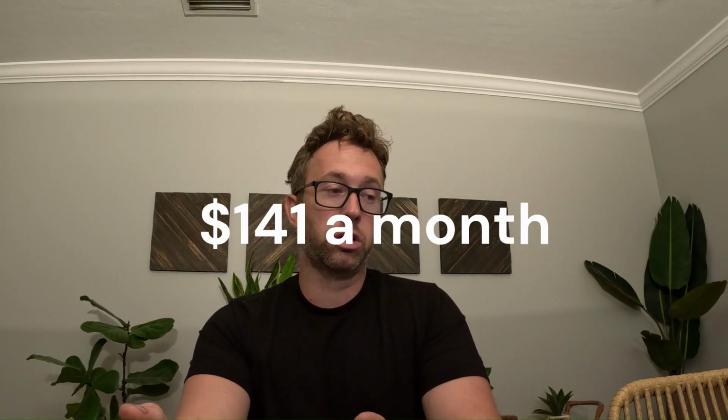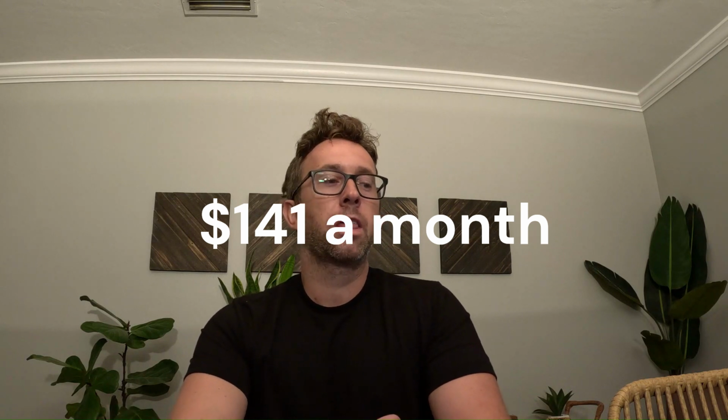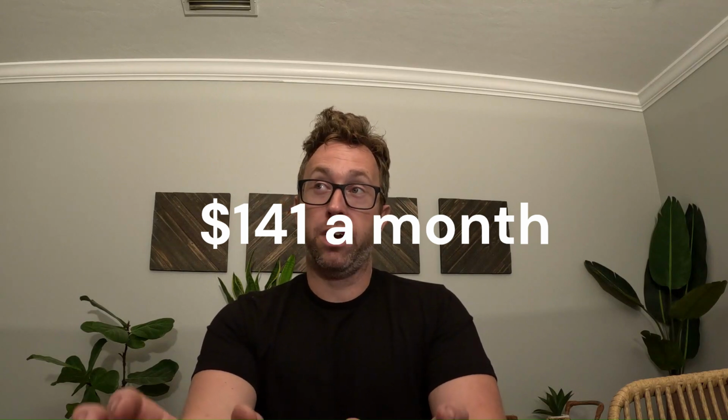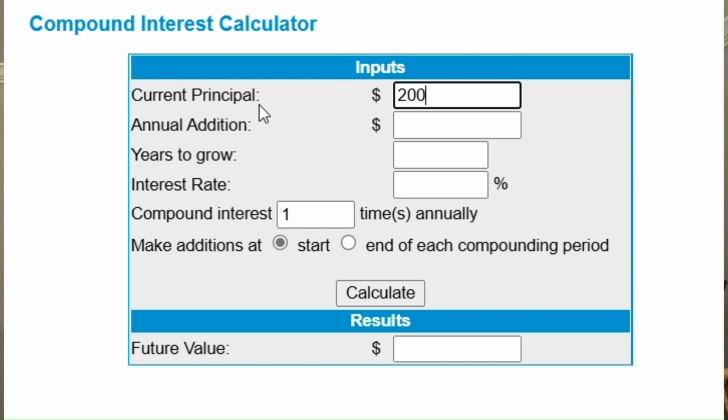The difference between the newer vehicle and the old vehicle is $141 a month, but you have that $20,000 in cash. If you were to invest that cash, and then every month you put away the $141 a month difference between the newer vehicle and the older vehicle, after 5 years, at a 10% compounded interest rate, you're going to have a savings of $43,573.